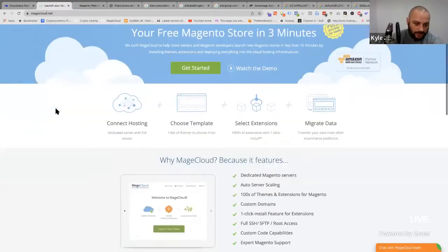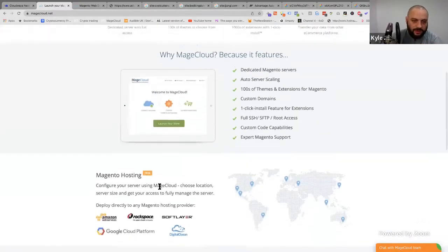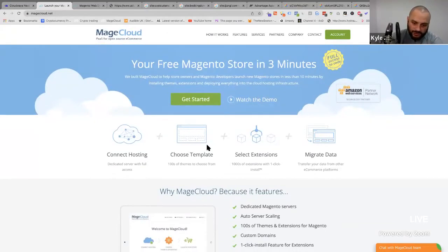Not only can you deploy Magento 2 onto a server, you can also choose a template and extensions from our library. And I know there's going to be a lot of developers and vendors watching this, so it's likely that you've downloaded some extensions before.